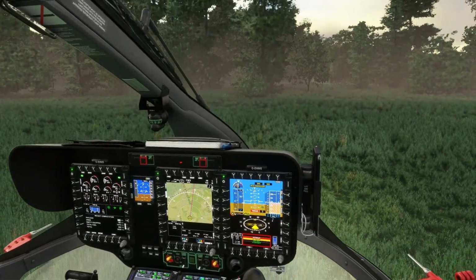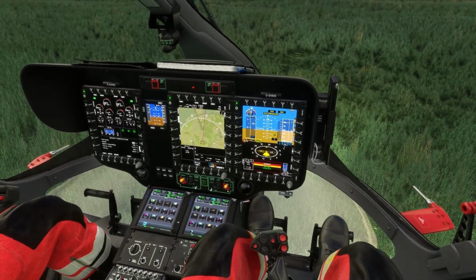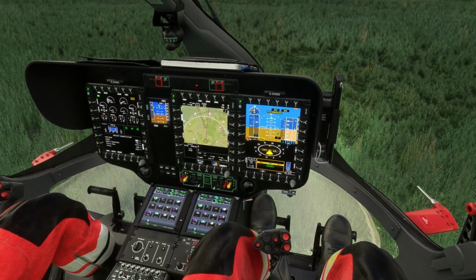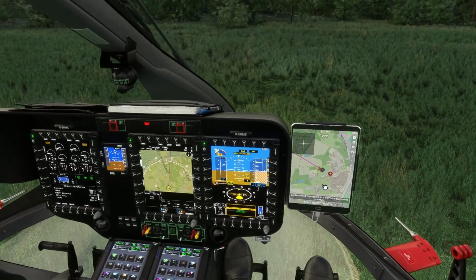Speedway 499 Charlie, turn left heading 295, on that heading establish localizer runway 27 left, descend with the glide path. Left heading 295, on that heading cleared ILS 27 left, descend with the glide. Speedway 499 Charlie.